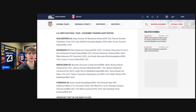Only other real talking point here is Tim Weah. It's his first camp under Pochettino. He obviously just came back from injury right after the last camp. He's been on fire, scoring in every single one of his starts for Juventus so far.